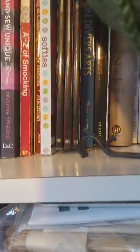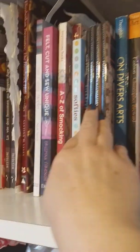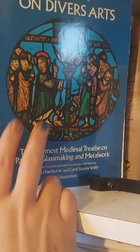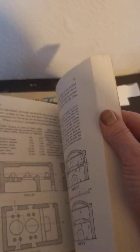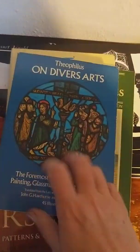Then you've got medieval book series. These are all by the British Museum Press. So we have painters, scribes, and goldsmiths. That's what I have here with me. Theophilus on diverse arts. So that was a medieval treatise. Absolutely brilliant if you actually want to know how to grind powder and make ink to work with your quill. It's just, it's everything. It's fabulous.